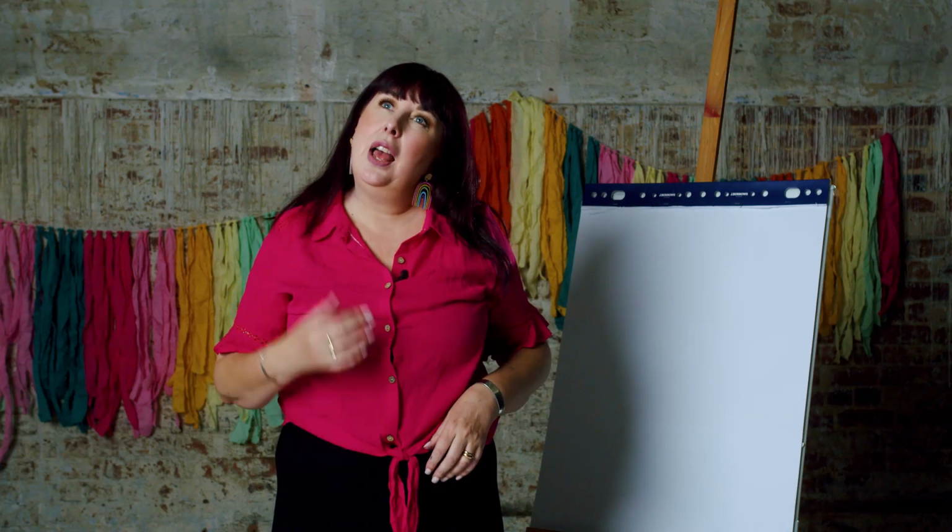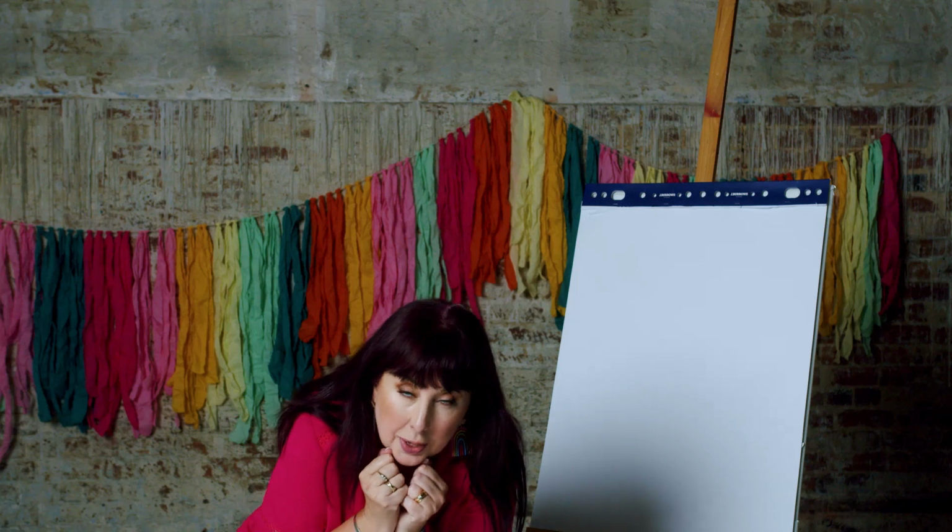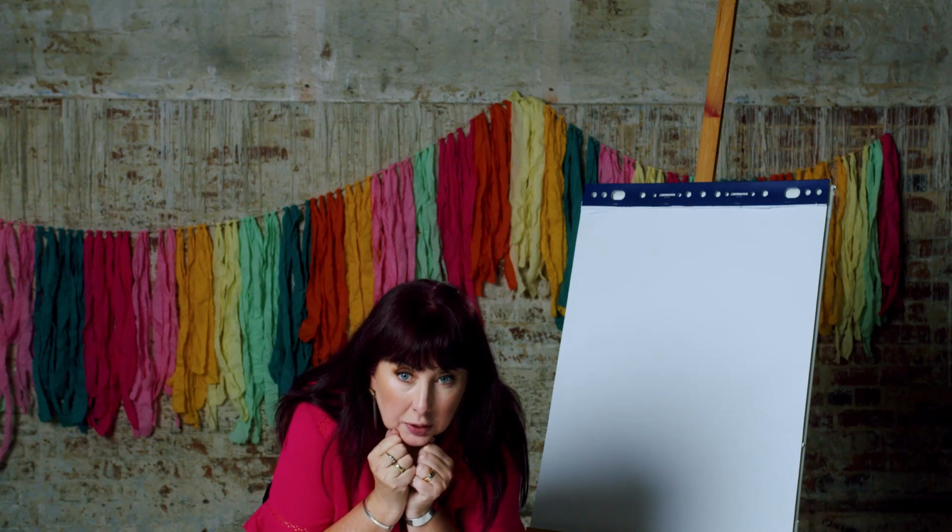Dad. D-a-d. Is that a long A or a short A? Dad. It's short, isn't it? So let's huddle down and make ourselves short like a little short A. Good job. Our next word is a different vowel.